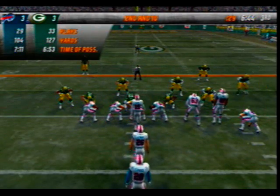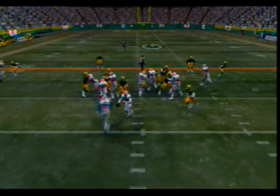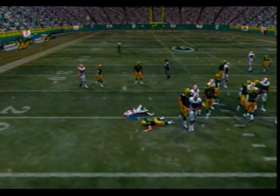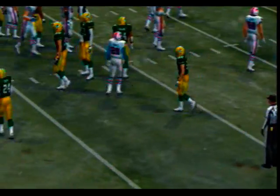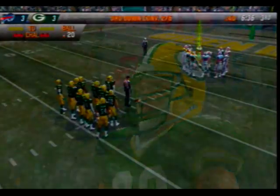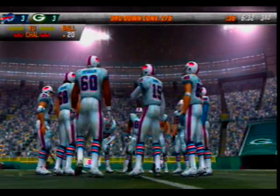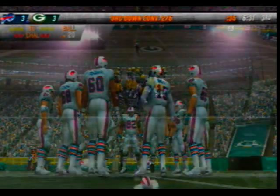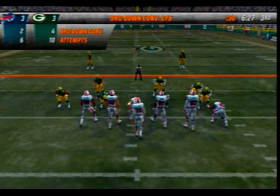Let's go, boys. Set. With the carry, he's brought down behind the line for a short pass. He likes to run in behind his blockers and then make a cut off their hip for a big gain. But that strategy didn't work here. Ball on their own 20-yard line.